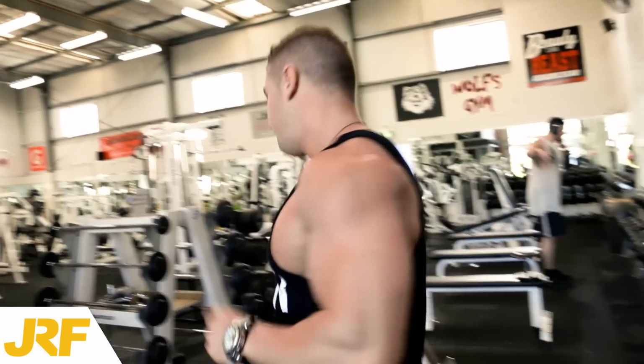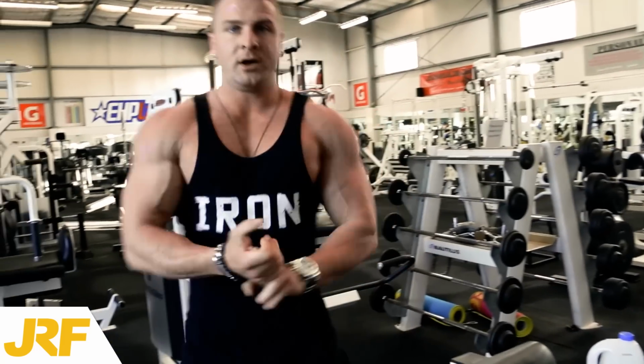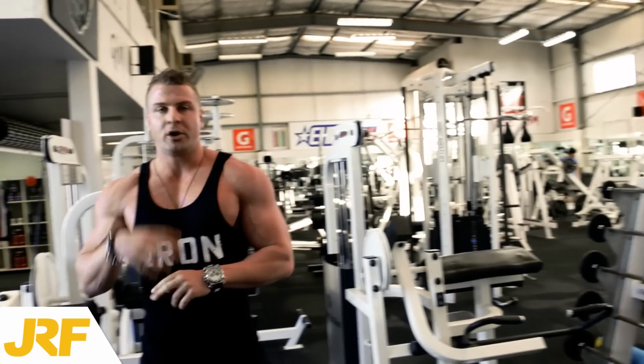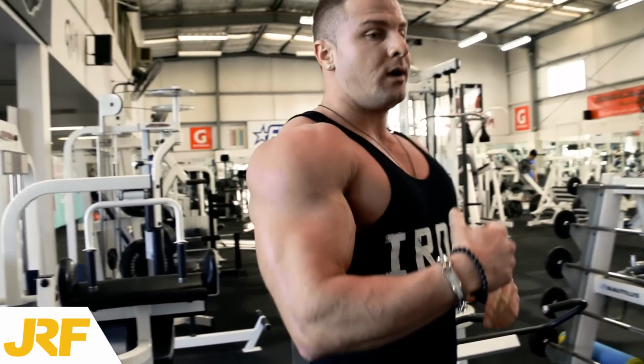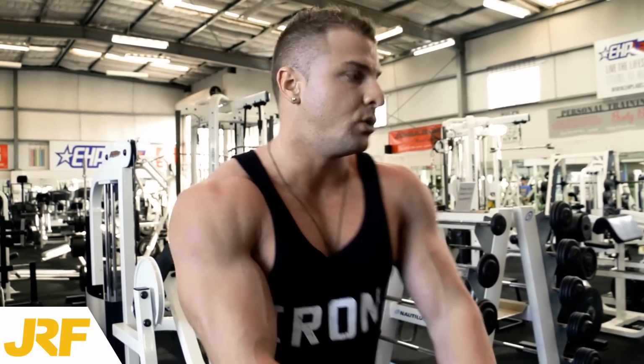Alright, so that was exercise number 1, dumbbell lateral raises. We're now going to go into exercise number 2, which is going to be a press. Now, we're going to do dumbbell seated press. So this exercise obviously works your front delts and your lateral delts as a secondary muscle.